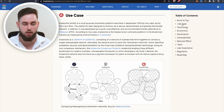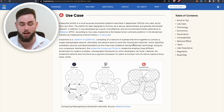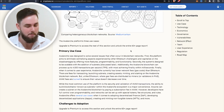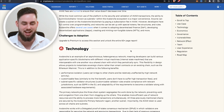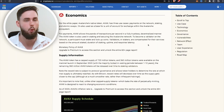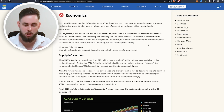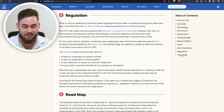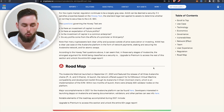You can obviously go through here and see the use case, right? So again, it breaks it down: Avalanche versus Polkadot versus Cosmos, breaks down how subnets work, and you can just go through it, right? Use cases, the technology. Again, this is a perfect way for you to learn crypto and not have to work through the white paper, and of course, go through things like the economics. So you're going to learn things in here. There's going to be words that pop up that you might not know that you can, of course, go ahead and research. The team, right? So you can have a look at these people, user experience, regulation, roadmap, so on and so forth.